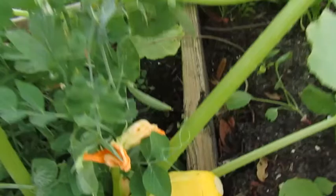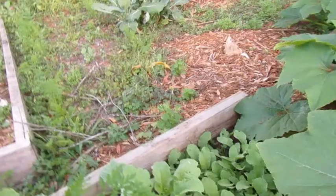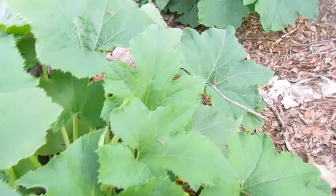Look at that yellow squash right there. That's definitely ready for tomorrow. And I see another one dangling down there that's ready. More radishes. You can see we missed some over here. Look how big those are. And yellow squash. We're gonna have yellow squash all week for dinner this week.